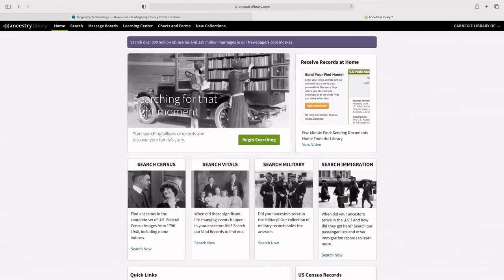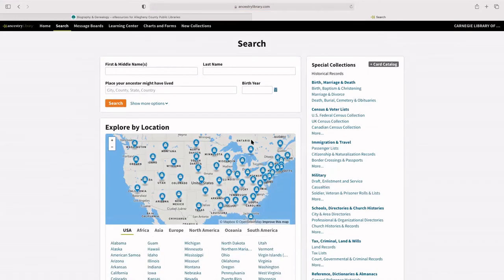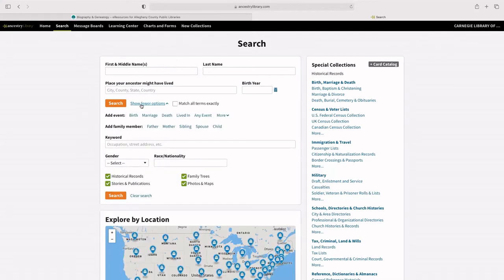So on the home page, if I go to begin searching, this is what's going to come up. And the initial page is just first name, last name, and place and birth year. If I go to show more options, it's going to allow me to add different events. And we'll take a look at that here in a second.